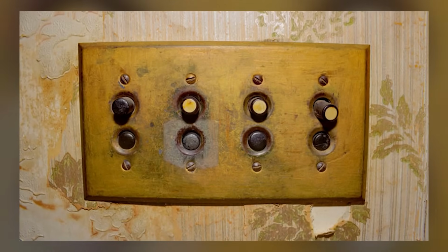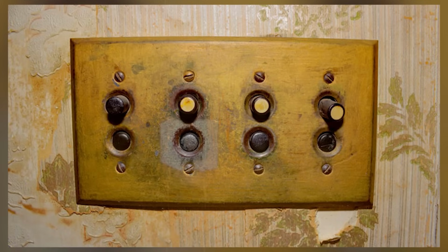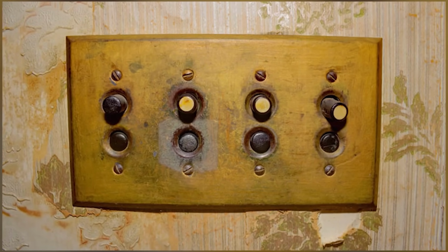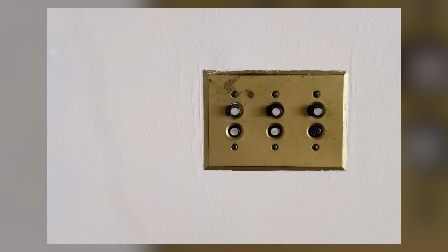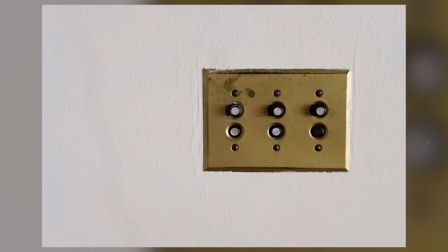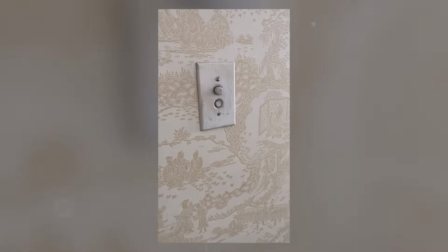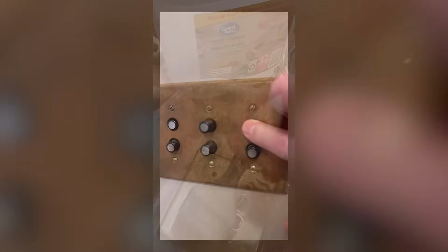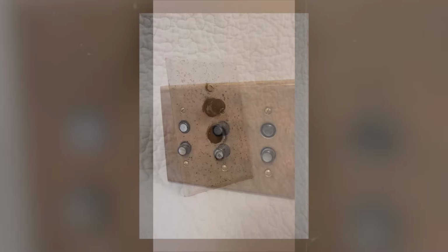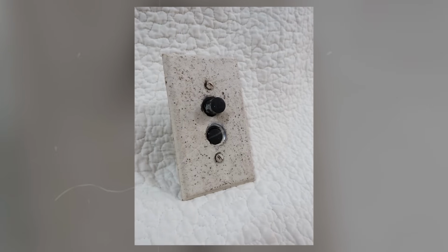At the time, they were considered an upgrade from early rotary switches, offering a more modern and sophisticated look. However, they had a frustrating flaw. The buttons were prone to getting stuck. Over time, the internal mechanisms could wear out, leaving the light permanently on or off. This wasn't just an inconvenience. It also posed a potential fire hazard if the wiring overheated due to a faulty connection.